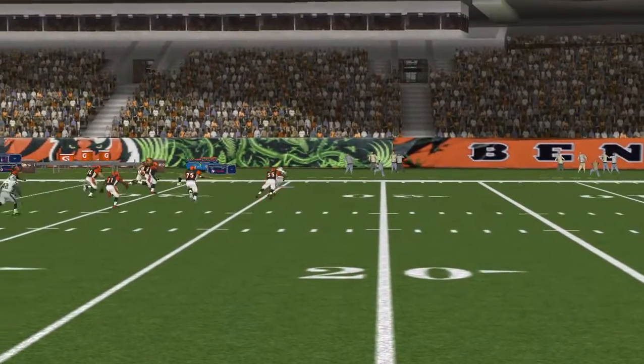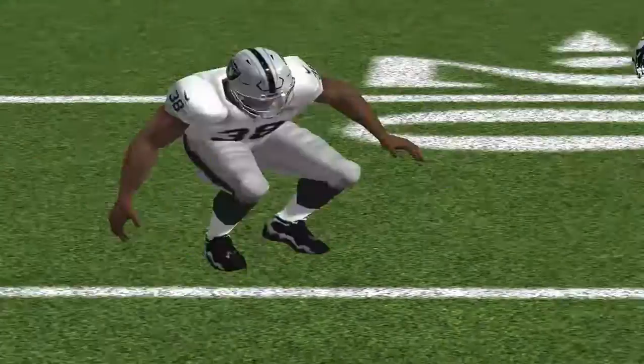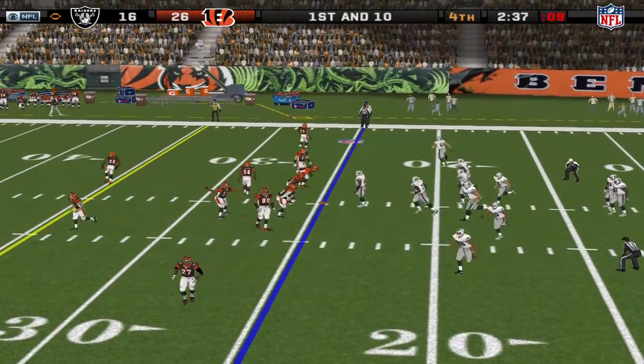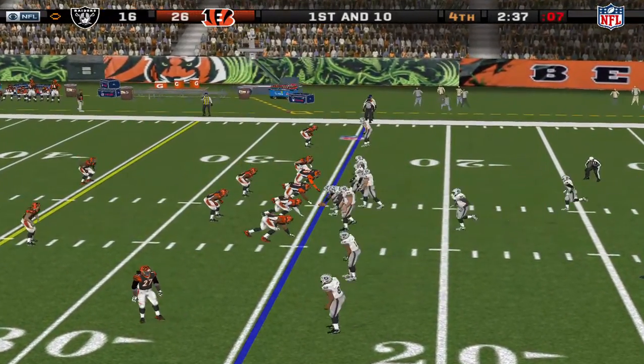From the 19, 45-yard punt. Returned for a gain of 25. Ball on their own 4 yards. Here we go from the start.